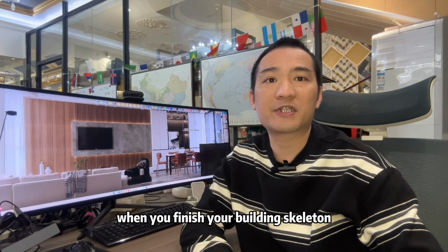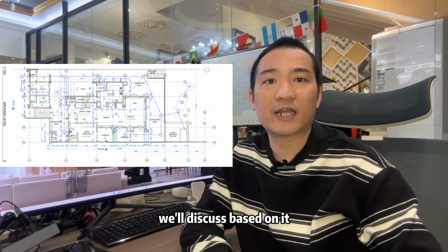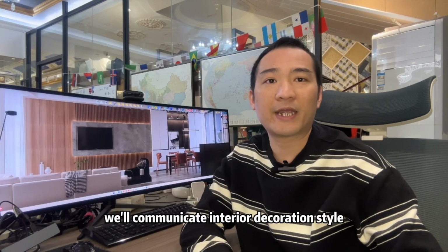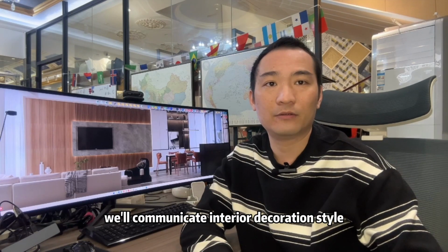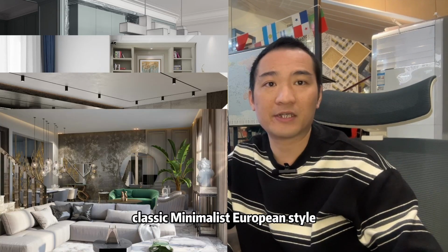When you finish your building skeleton, you will share with us your floor plan or blueprint. We'll discuss based on it. We'll communicate interior decoration style. Would you prefer modern, classic, minimalist, European style?